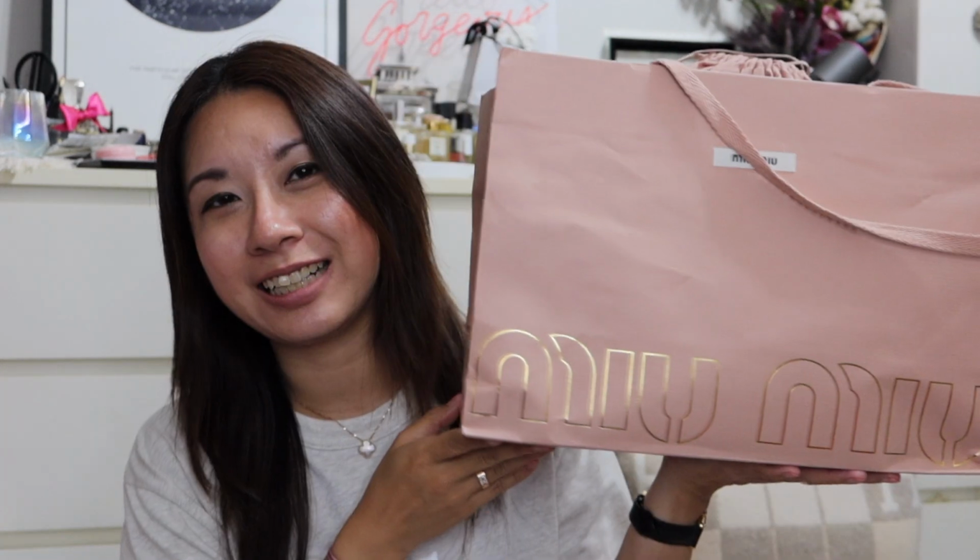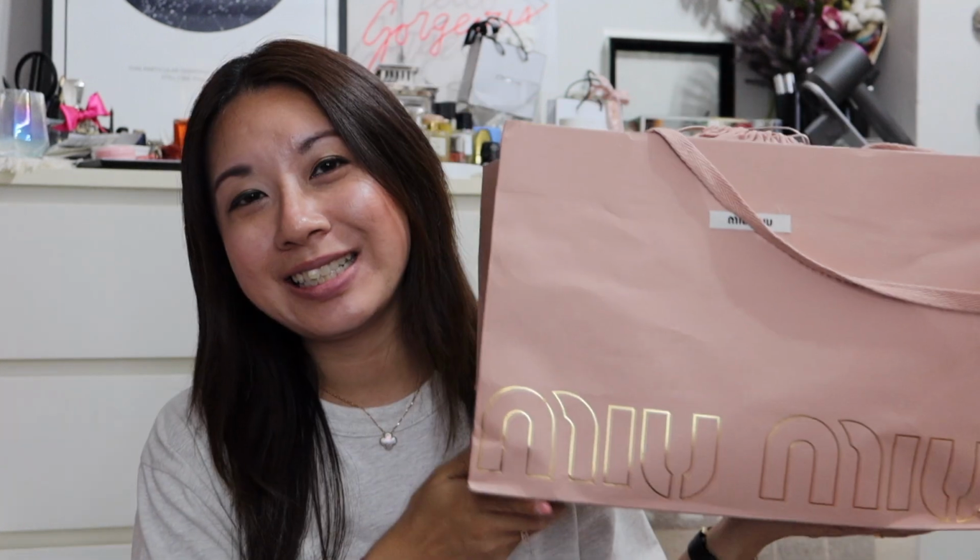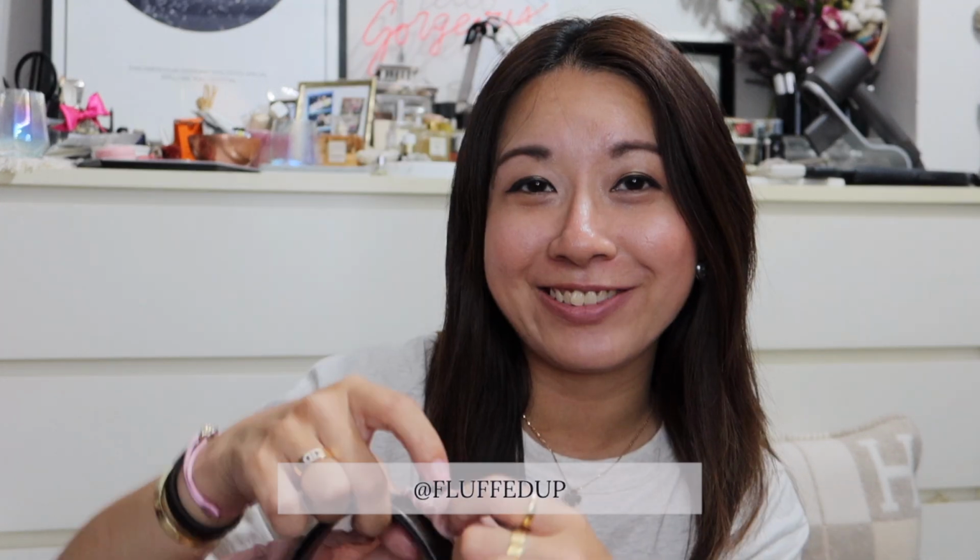I also had a couple of things that I wanted to check out, but I finally picked up something from Miu Miu as well. It comes in this little bag. So it's another small little bag from Miu Miu that I've wanted. Can you guess what it is? I think I dropped some hints on my Instagram. So if you're following me on Instagram, you might already know what this is. So can you guess what it is?